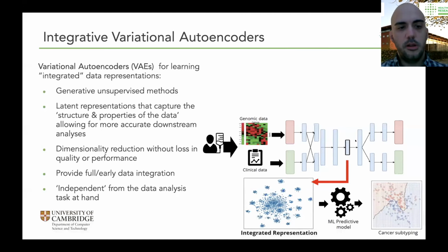So in a word, we're trying to learn integrative representations: on one side, we learn representations of the data itself in terms of the distributions where the data come from, and also these latent representations that we're trying to learn are also integrating this data. And in order to do this, we're incorporating generative unsupervised methods such as variational autoencoders, which have some good properties that we can work with. Among them is the ability to learn this kind of integration independent of the data analysis tasks that we have, and use this further down in different analyses that we're interested in.